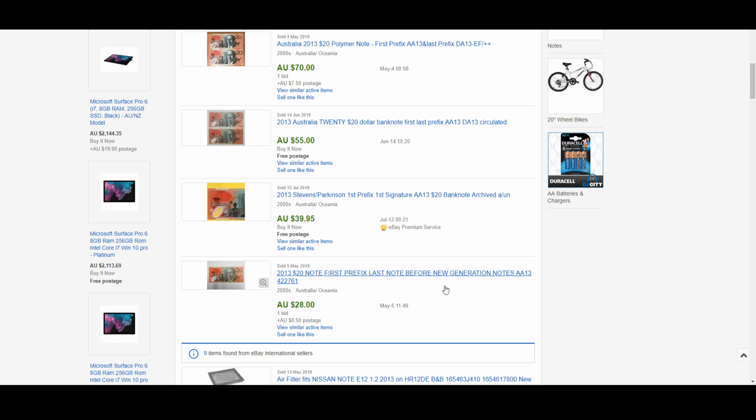All right, so $28 plus $8.50. Yeah, for me, I would go not worth selling. It'd be just something I would hold on to. But that means if people are willing to sell at that lower rate, well then I think there's bargains to be had, even in those sort of lower grades, just because it is a note that is going to be no longer available. So then we've got here AA, almost uncirculated, sold for $40.